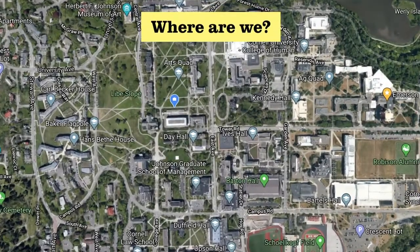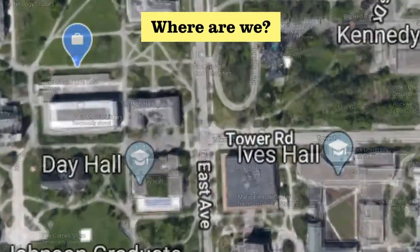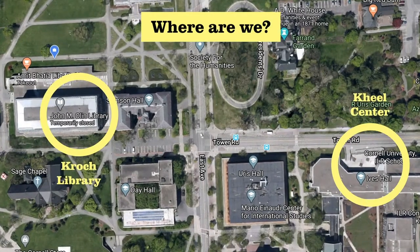Where are we? The Kroch Library Rare and Manuscript Collections is located in the back of Olin Library and 2 floors underground. To get to the Kheel Center, enter the building on Tower Road between East Ave and Garden Ave in the middle of the block.